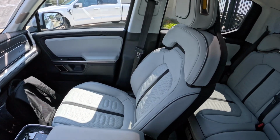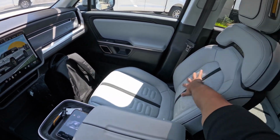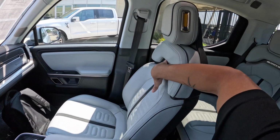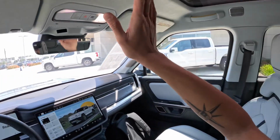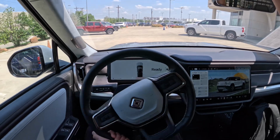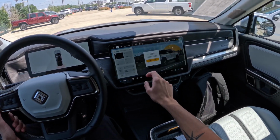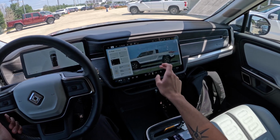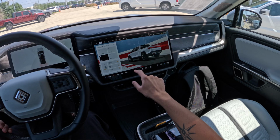I think the interior is really cool. Seats look really nice. You also have this Rivian badge in the seats, which is cool. Speakers over there. Interesting suede material on the roof. You have a few modes. One, sport mode. You can lower the ride height. You can go off-roading with these. It has an air suspension, of course.